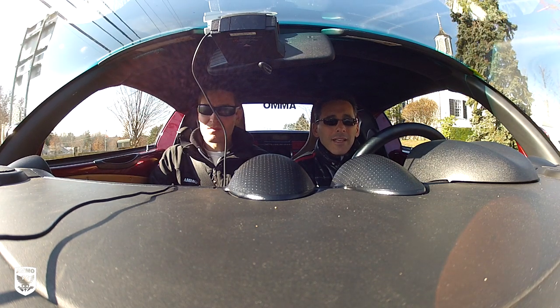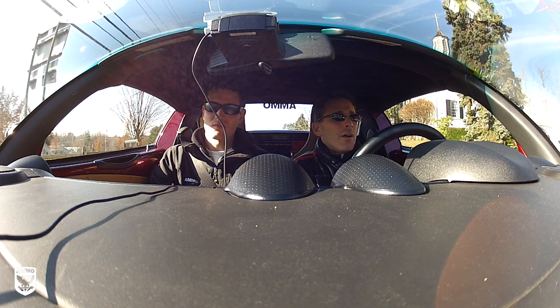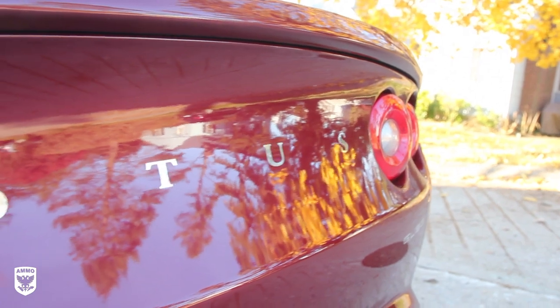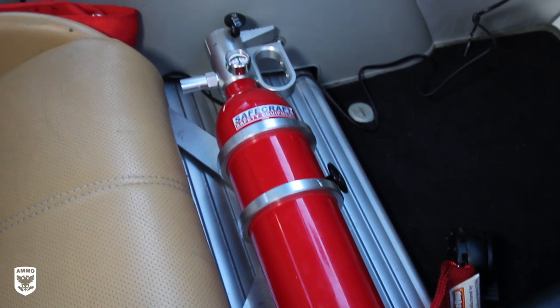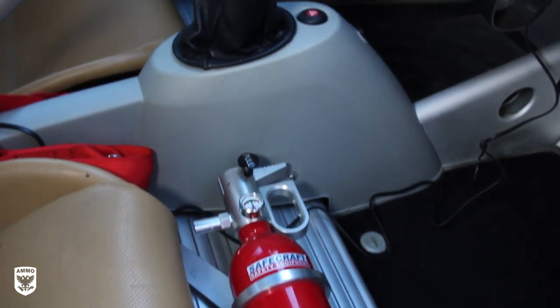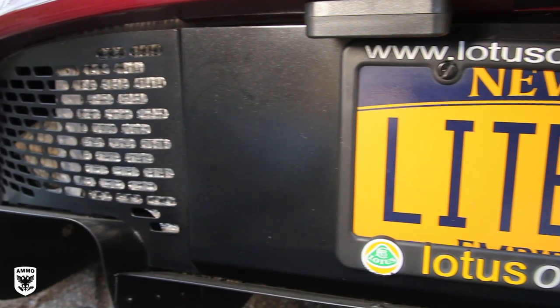So what's interesting about these '05s is they're Euro-spec cars. All the other later Lotuses, Exiges, Elises were modified for the U.S. market. These were brought in as full Euro-spec cars, which is kind of neat, makes them unique.